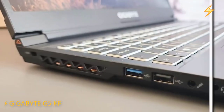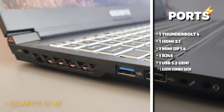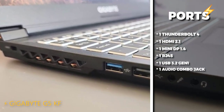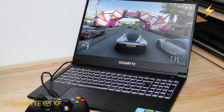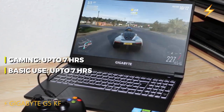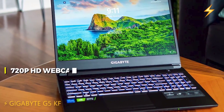In terms of ports, it offers decent connectivity options, including one Thunderbolt 4, one HDMI 2.1, one MiniDP 1.4, one RJ45, one USB 3.2 Gen 1, and one audio combo jack. The laptop features a 73Wh battery, which can last up to 8 hours for basic use and 3-4 hours for gaming. This laptop has a 720p HD webcam, which is decent.